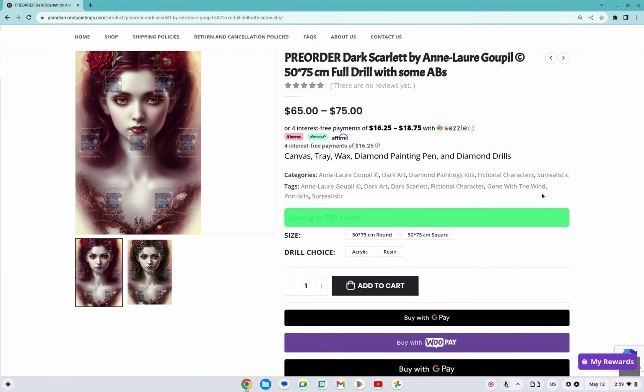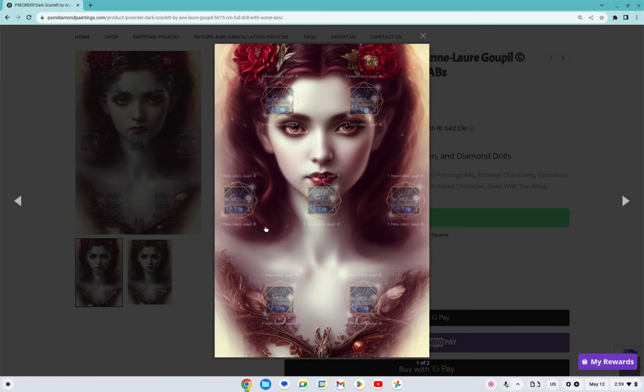Okay, this is Dark Scarlet, 50 by 75 centimeters with some ABs. Very pretty. So yeah, it looks like she has dark red hair, red flowers also in her hair. Love how the color of her lips reflect the hair color. Her eyes are very dark brown. Yeah, she is beautiful.